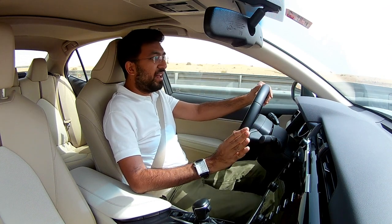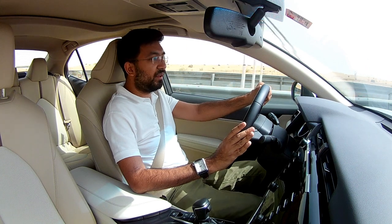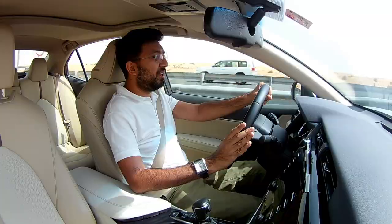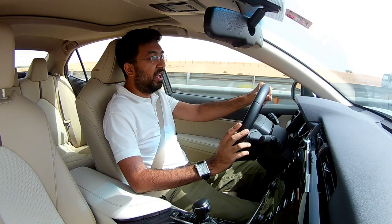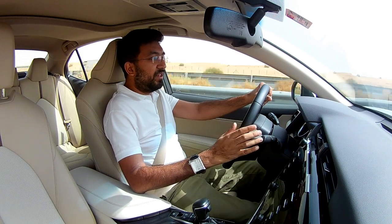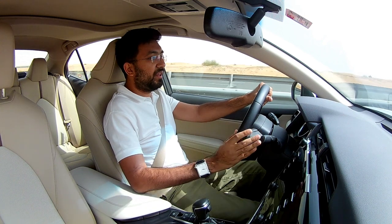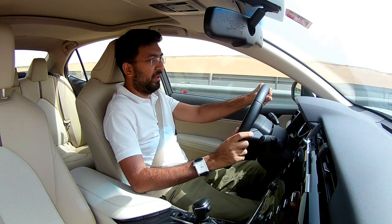Now, time and again I have mentioned that Toyotas have been pretty amazing with their hybrid technology, thanks to their participation in the Le Mans racing in the LMP1 series. If you don't know, you should just check that out, because that is a fascinating journey to follow, and I do that. And that technology, they've pretty much gotten that into this car and all their hybrid lineups that are currently coming up, and they are utilizing this technology quite well.